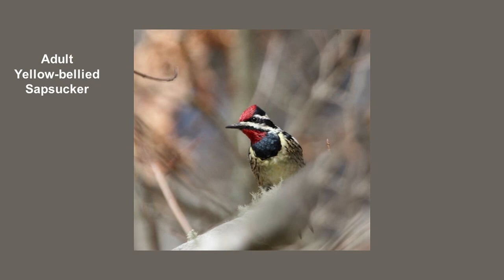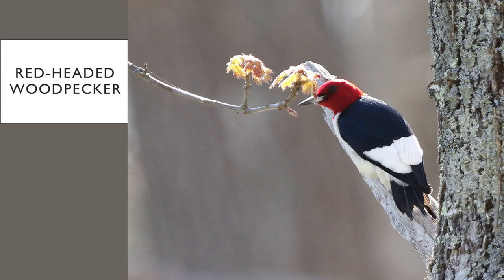The adult female looks the same without the red throat. This is a red-headed woodpecker, which I put in here because many people will come to me and say they saw a red-headed woodpecker in Newton someplace. It's not impossible, but almost impossible. And you can see that this is almost like red, white, and blue, except it's black. Could be navy, but it really is black.